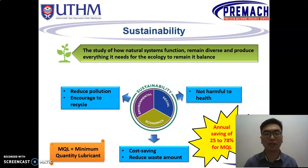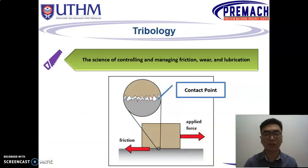It is the study of how natural systems function, remain diverse, and produce everything it needs for the ecology to remain in balance. And for the tribology, it is the science of controlling and managing friction, wear, and lubrication.